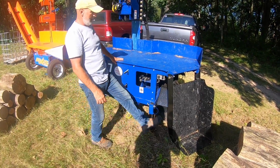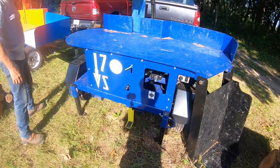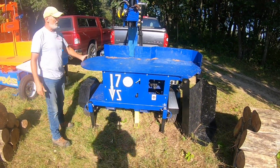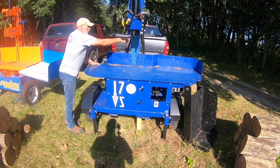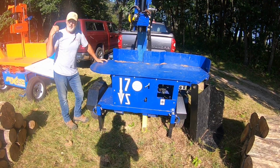It has the fenders, whereas the Eastonmade doesn't, as far as I know, even the new one. So it has fenders on it. And then the deck, obviously, it's a little bit bigger. I don't know, we'll have to measure maybe. It might be a little longer and a little deeper. The wedge is definitely wider. Inches wise, I don't know. We'll do that later on. But I think it's a good couple inches longer as far as the wedge.